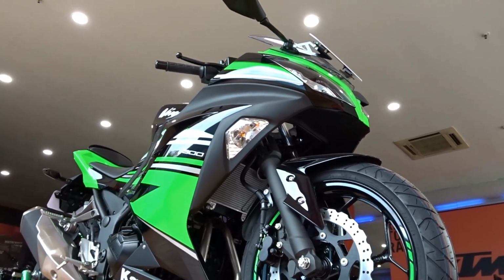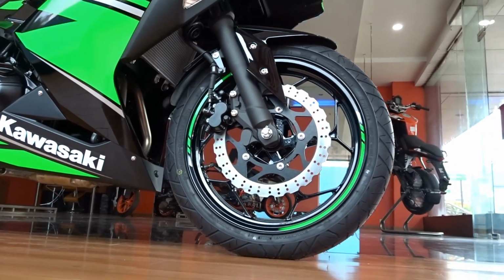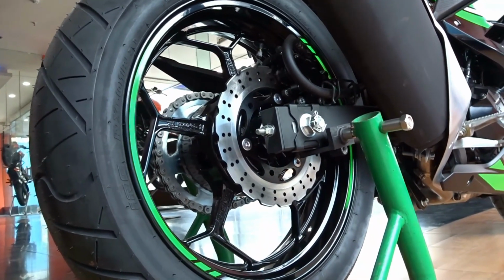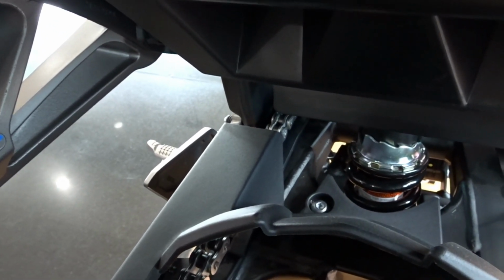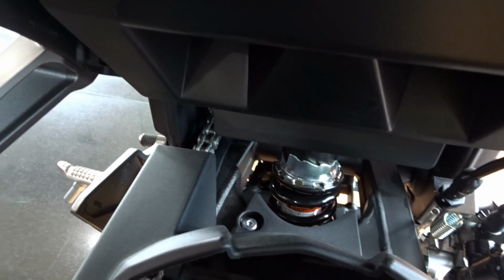We get a large diameter 290 mm petal disc brake with 2 piston calipers up front and a 220 mm petal disc with 2 piston caliper at the back. The petal discs offer excellent heat dissipation when compared to regular discs. Kawasaki's original linkage-equipped Unitrack rear suspension promises a smooth ride and stable handling over a wide range of speeds and road conditions.